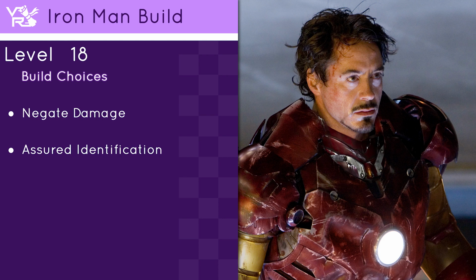At level 18, we take the Negate Damage class feat, granting us a reaction to negate a flat amount of damage. 15 normally, but we can risk the unstable action to negate a full 50 damage from one attack. Assured Identification allows us to treat critical failures when attempting to identify an item as a normal failure, and successes on cursed items don't cause us to misidentify the item. Instead, we just don't know.